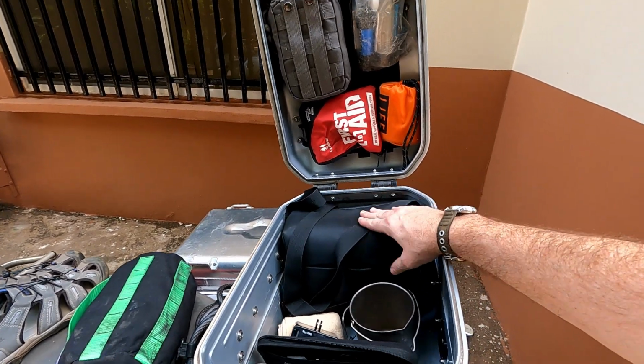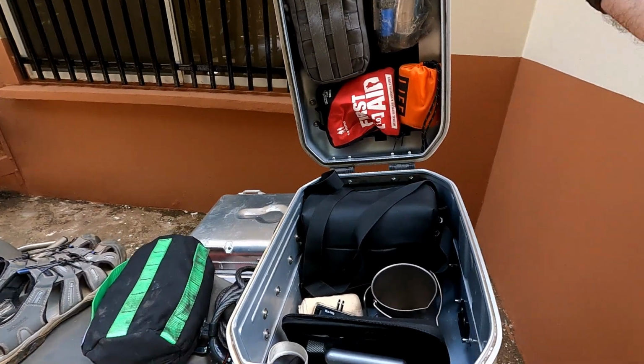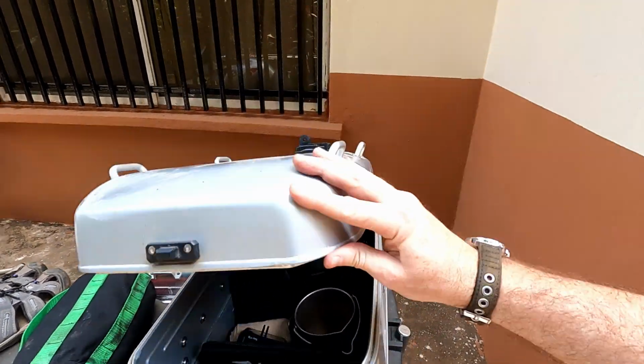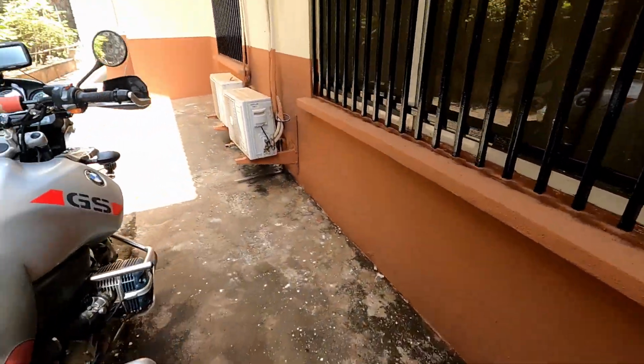This is my drone. Some people won't carry a drone, so you got extra space. I did carry a Mavic Air 2 and I love it. All right, let's move on to the last case here.